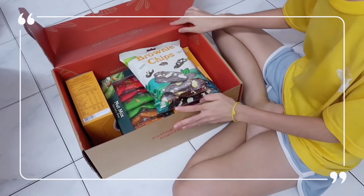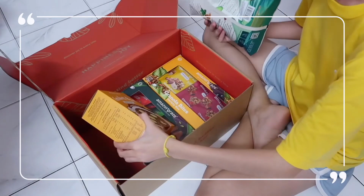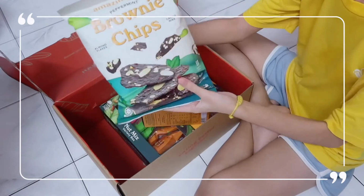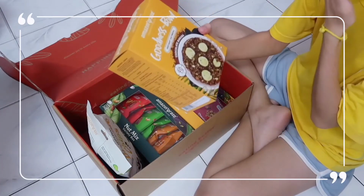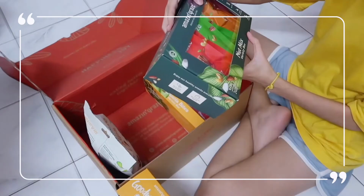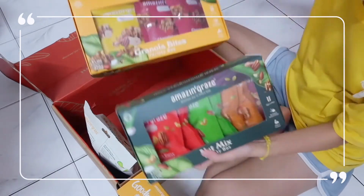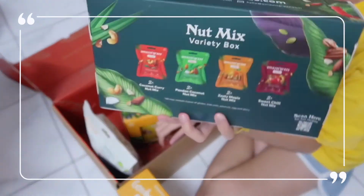This is what I ordered. I bought some granola and oatmeal. So this is the cookie brownie chips. What I ordered is chocolate banana instant oatmeal. I think it's all different types of nuts. So I bought two boxes and each box has all different types of nuts.